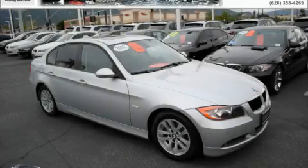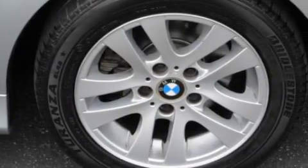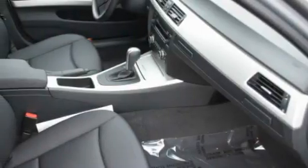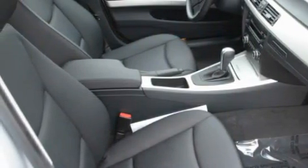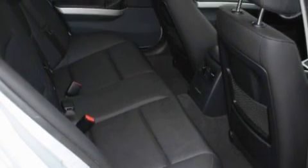This is a 2007 BMW 328, a great fit and finish. The balanced six-cylinder engine, connected to an automatic transmission, is both responsive and well-controlled. With an EPA estimated rating of 30 miles per gallon on the highway, fuel efficiency does not take a backseat.